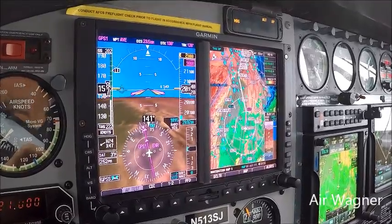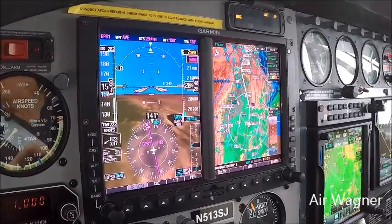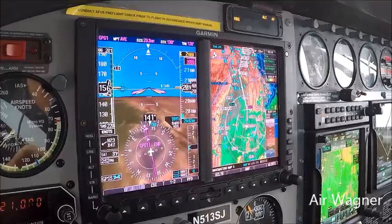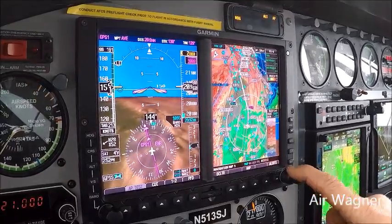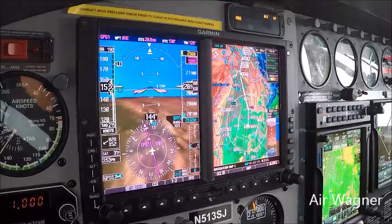LA Center, good afternoon, Golden Eagle 513 Sierra Juliet, checking in 210. 513 Sierra Juliet, LA Center, Roger. So 6 minutes to Avenal.